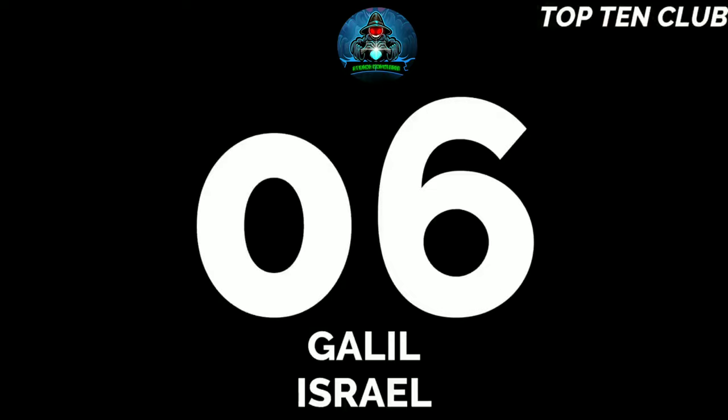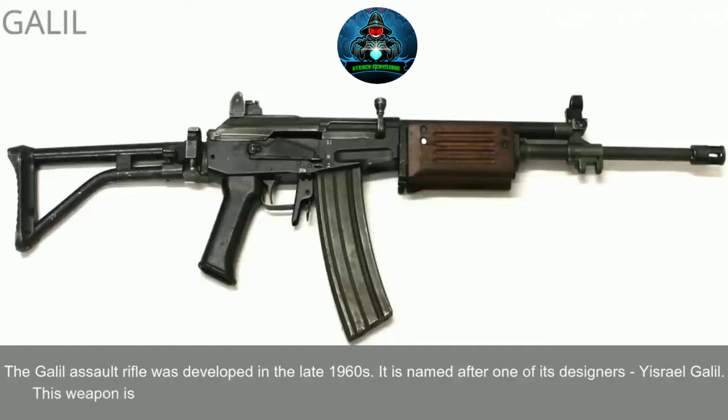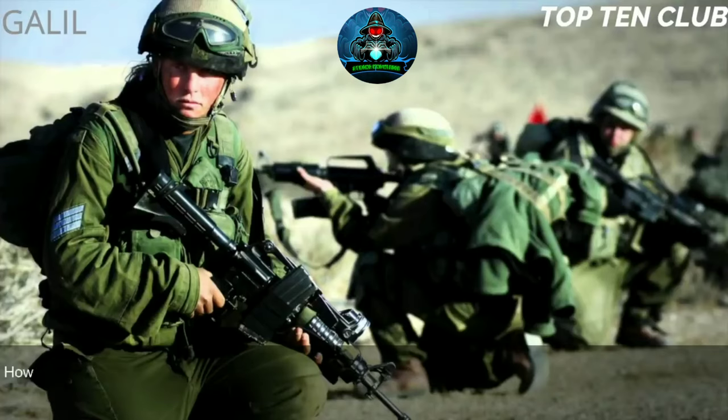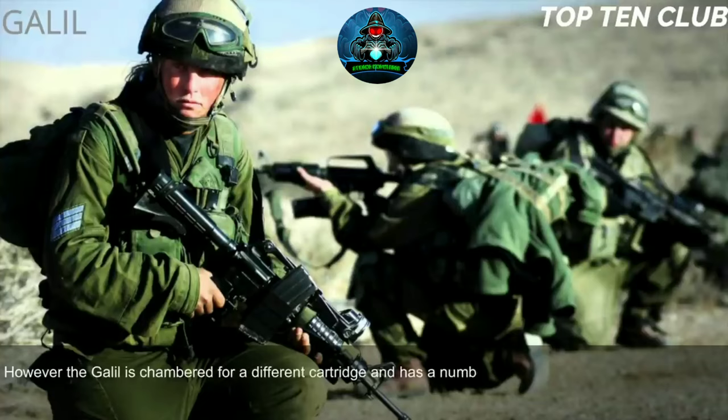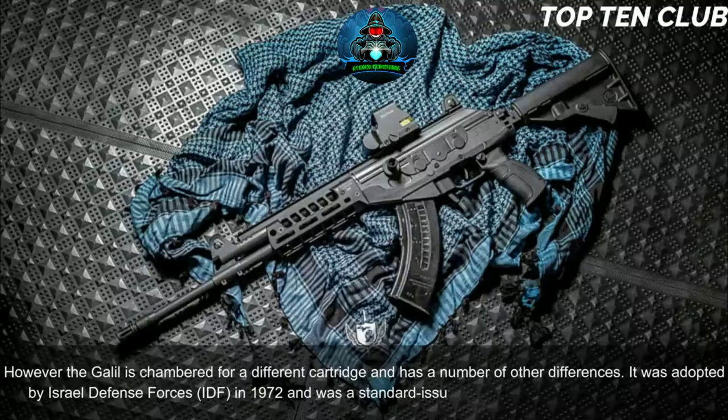Number 6. Galil, Israel. The Galil assault rifle was developed in the late 1960s. It is named after one of its designers, Israel Galili. This weapon is based on the Finnish M62 assault rifle, which in turn is a clone of the Soviet AK-47. However, the Galil is chambered for a different cartridge and has a number of other differences. It was adopted by the Israel Defense Forces, IDF, in 1972 and was a standard-issue infantry weapon until the early 1990s.